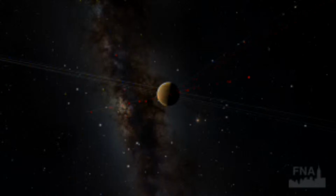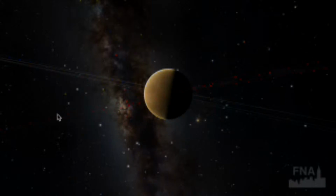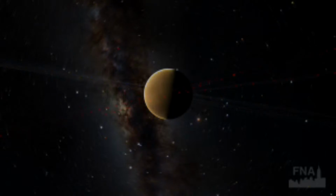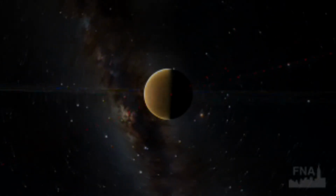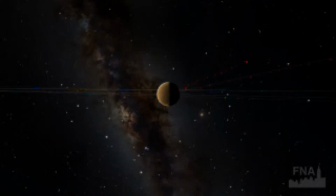So we see Mars rotating on its axis, right? We see it spinning. Let's zoom in a little bit more. So it's spinning, and we can see that it's basically spinning perpendicular to its axis of rotation. And so we see it's tilted relative to the ecliptic, right? The Earth is tilted about 23.5 degrees relative to the ecliptic, and Mars is tilted about 25 degrees. So it has a similar tilt to the Earth. That's really fun. So we can check that out.